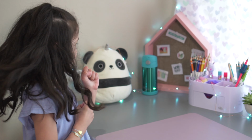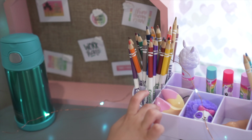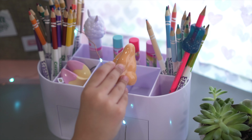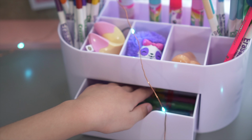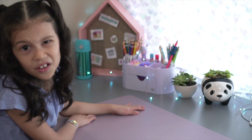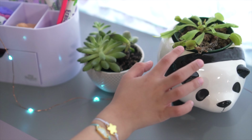We're getting to the coolest part. I have colored pencils, some lipstick, a fortune cookie, and a panda, and a pencil sharpener. My crayons I keep in this drawer that squeaks a little bit. And I have a little succulent, which is falling apart a little bit. And I'm using it as a fly trap to catch all the bugs that are distracting me from work.